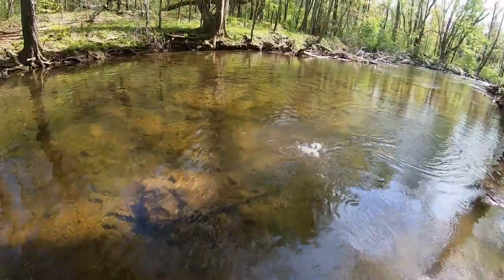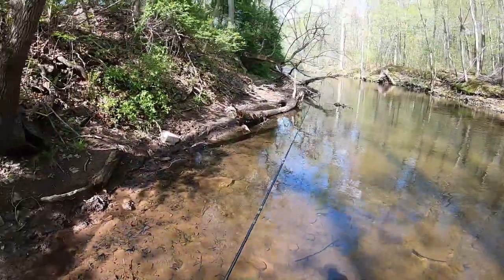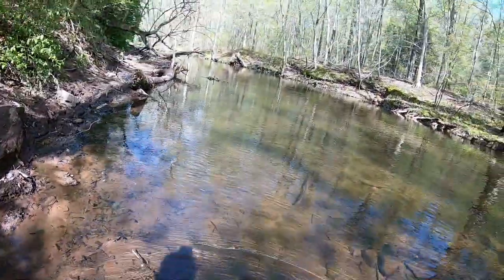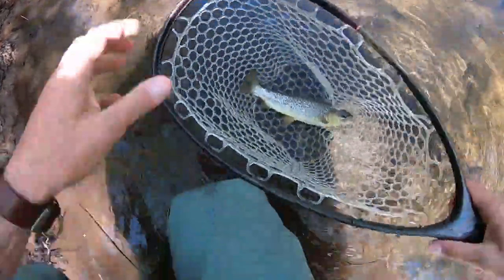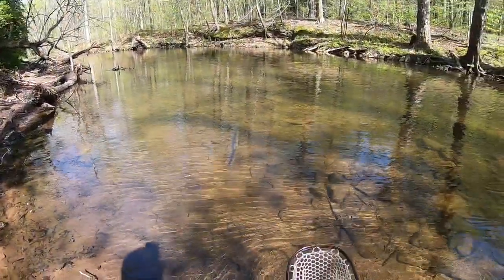Oh, try to get him in the net. Let's get him in the net. All right, all right. Whew. All right, that was quick. So let's get the hook out of him. We'll take a look at him. Awesome. So extremely early on, we got a nice little stocker. I mean, nothing crazy. Definitely not the nicest fish I've ever seen. But that's pretty cool. Hit the BWO pretty early on.